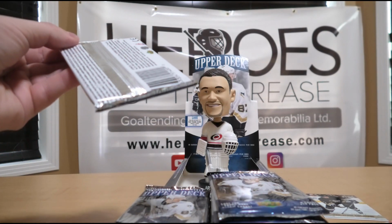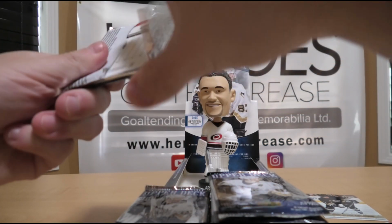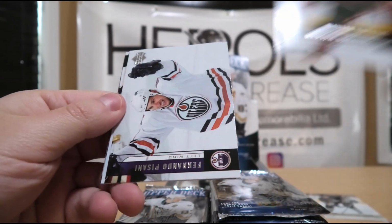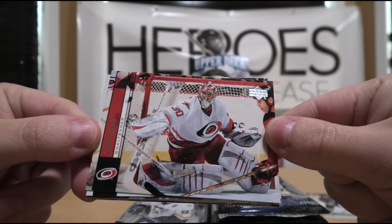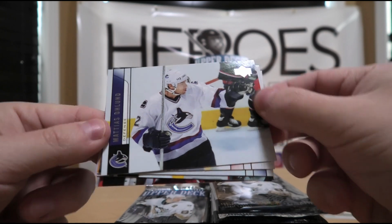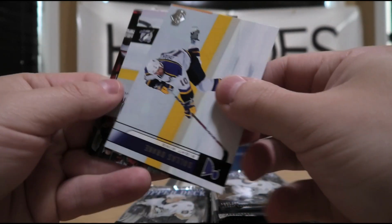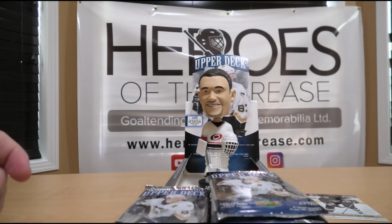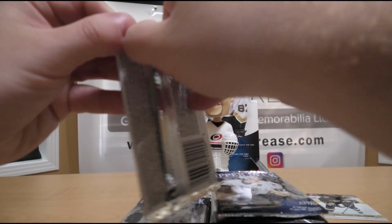And the nice thing about Young Guns, you're not just having one per box, you got 6, you got at least 5 mulligans, and hopefully you get one good one at the end. Got Marian Gaborik, Fernando Pisani, Cam Ward, Mattias Ohlund, Mike Commodore, Dallas Drake, Ryan Craig, and Ray Whitney. Few annoyances with the base cards, some are horizontal, some are vertical. I don't know why. Just keep it one way or the other.